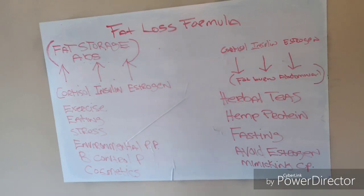So after you train with me, what I'm recommending is that you intake herbal teas before you do anything else after your training session. Wait 30 minutes to an hour before you eat. And I recommend that you do the hemp protein because, again, of the fatty acids, of the nutrients, and of the amino acids, as well as the protein that it has. It's going to help fill the body up with what it needs without raising insulin in a quick spike. All right. So that's the fat loss formula, guys.